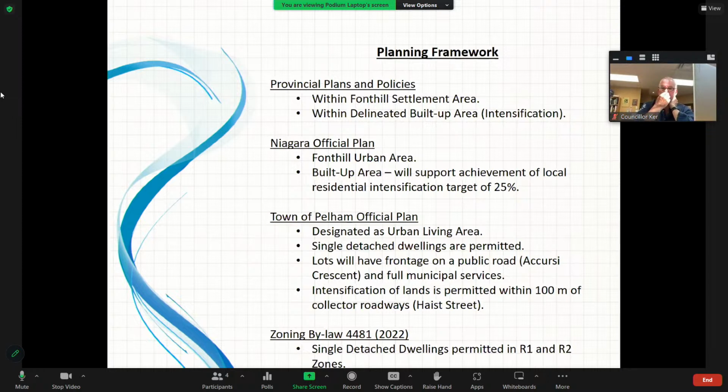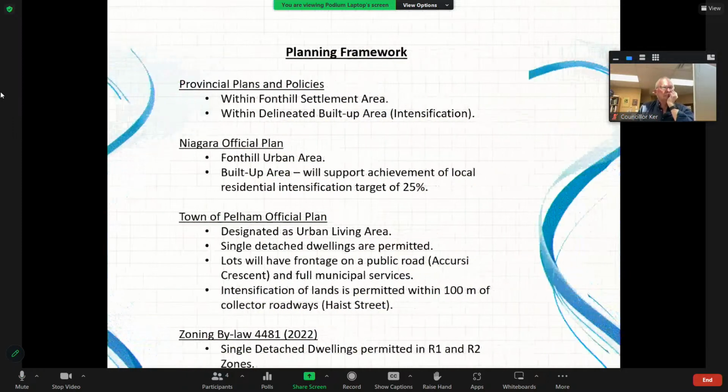And then building upon the intensification policies of the city's official plan, intensification is encouraged within 100 meters of collector and arterial roads. As you heard from Ms. LaRocque, Hay Street is a collector road, so this falls right within that. And with regards to the zoning bylaw that's applicable, the R1 and the R2 zone both permit single detached dwellings. We're just trying to upzone that to maximize and most efficiently use the land.